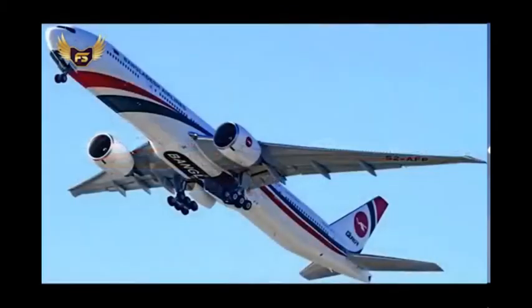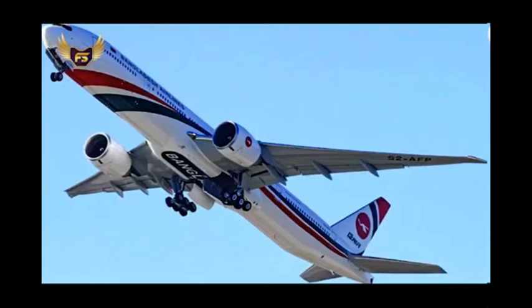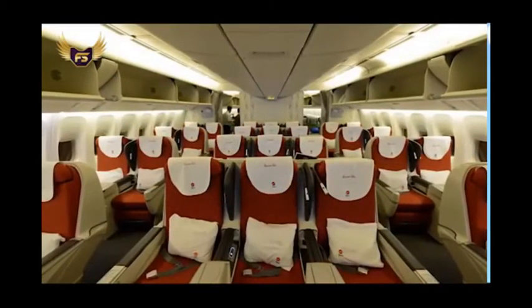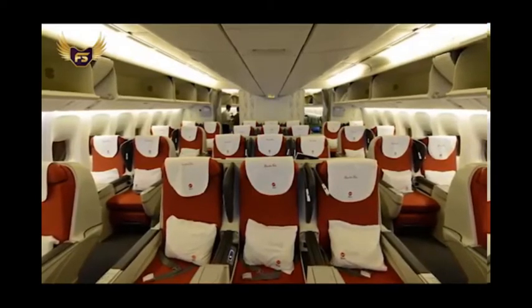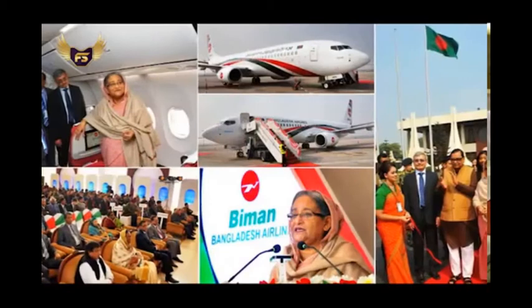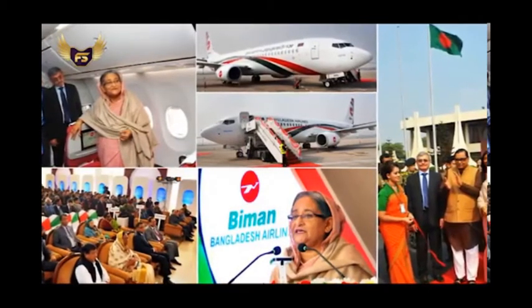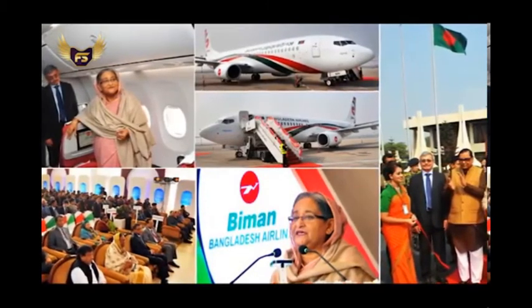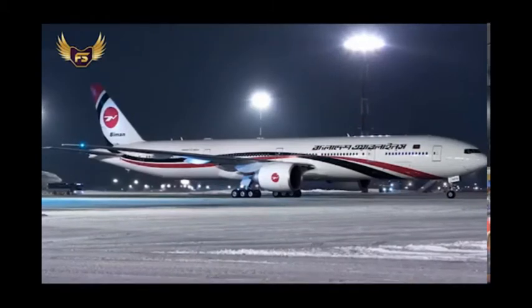It has twin jet engines and it emits 22% less carbon dioxide than other planes. Bangladesh isn't known for its luxurious accommodations, however, when the country's leaders travel, they do so in style on this plane. The interior of the plane has changed a bit from president to president. Each time a new president's elected, he makes changes that fit his specific needs and personal tastes. This aircraft costs $260 million.